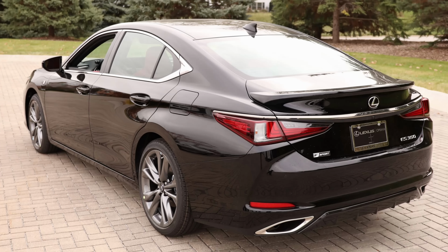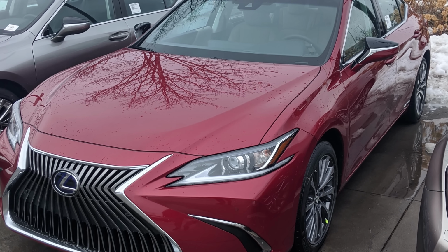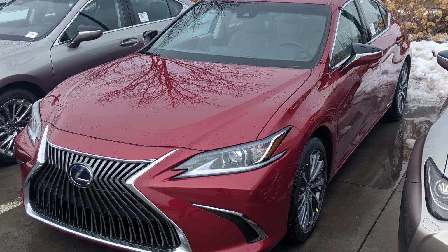Added acceleration would be appreciated, but I have no qualms about the current ES's get up and go. And back to the all-wheel drive, the ES has always been a front-wheel drive model since 1989, and the ES is just so close to perfect as it is that adding all-wheel drive will make it really like a no-compromise luxury sedan, and I can only imagine what it would do to its sales. Front-wheel drive has been used to keep the cost down, and it does help with efficiency for sure, but Lexus owners shouldn't have to compromise, especially if they are living in colder, snowier climates.